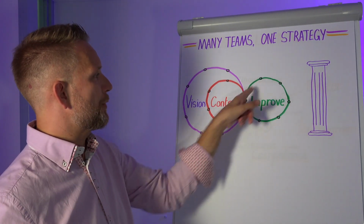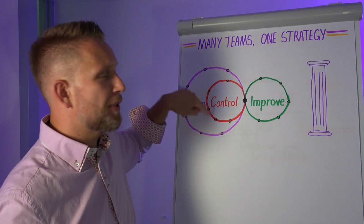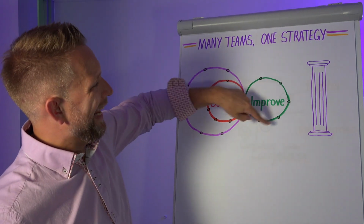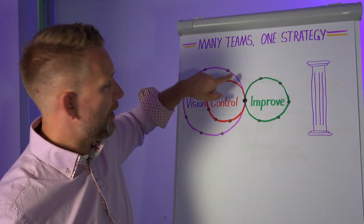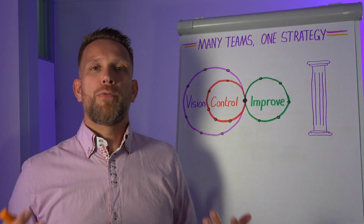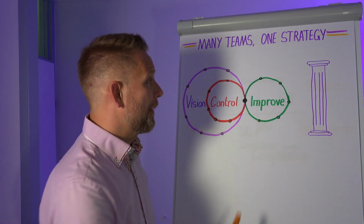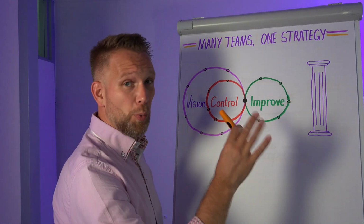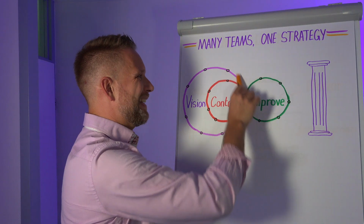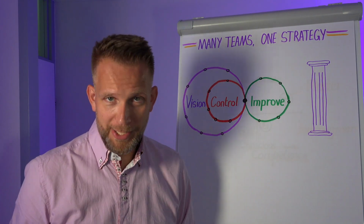So this keeps going. And in fact, I would say that the control loop moves the fastest, then the improvement loop moves a bit slower, and the visioning loop is even slower. For instance, this is roughly a weekly thing for your management team. This is roughly a monthly to quarterly thing for your management team. This is something you do on a quarterly to yearly basis as a site management team.